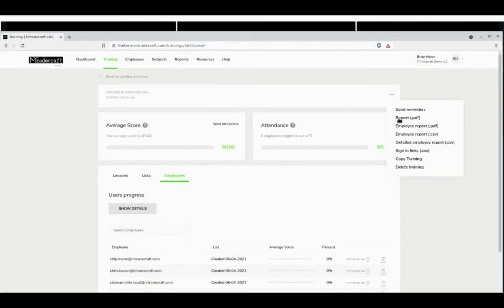You can print employee reports in PDF or print them in CSV if you want to have them in an Excel file. You can copy the training, delete the training if you need to replicate it for other employees, and then let them work through it. So I generally tell my clients this is generally used for onboarding. So anytime I have a new employee come on, I'll have an onboarding training program for them to go through, and then also the annual cyber audit or annual compliance audit that you do.